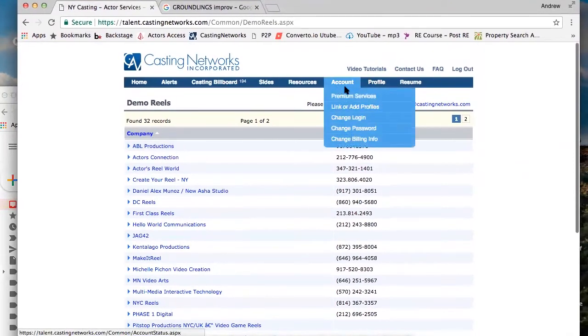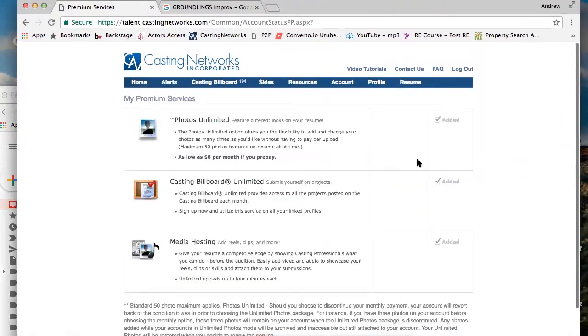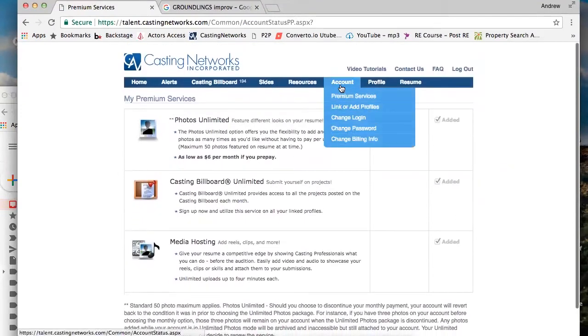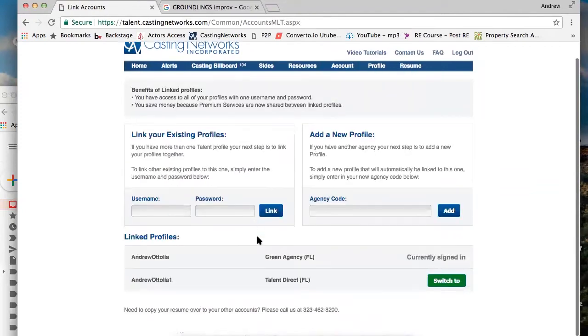And then your account. If you click on premium services under account, that's where you can do the upgrades. Click on them and then you pay for it. Link or add profiles is where you can link to your agent.